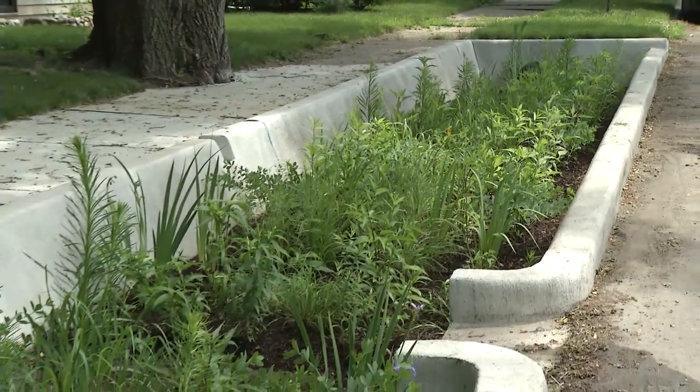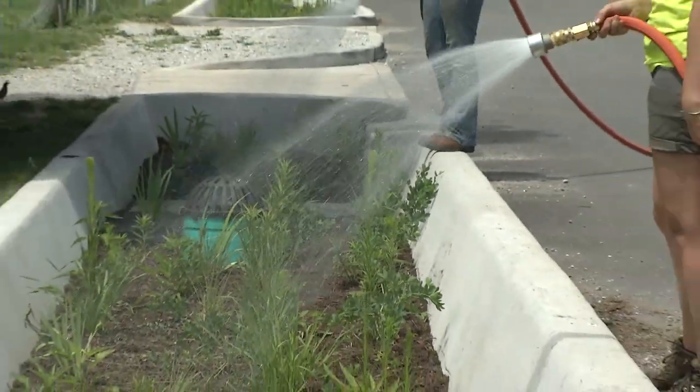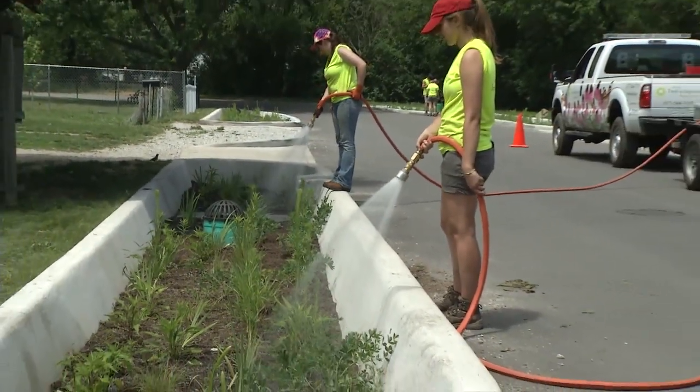The project cost was a little over $3 million, but it was about $15 million less than it would have cost had we installed some other projects with more gray infrastructure.